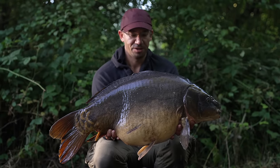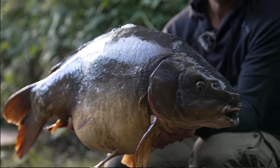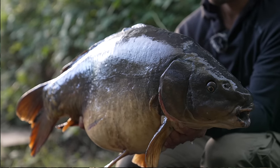This is the other side. This is actually the fourth one for me on this session. Had an absolutely mega weekend up here at Bluepool.